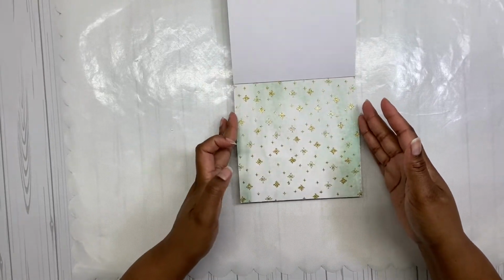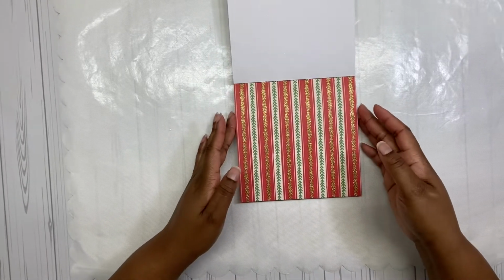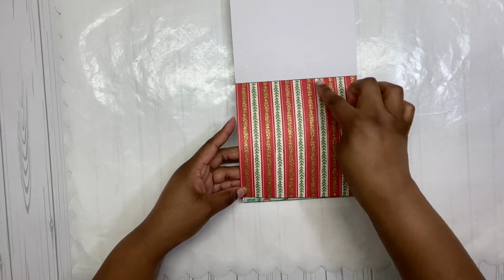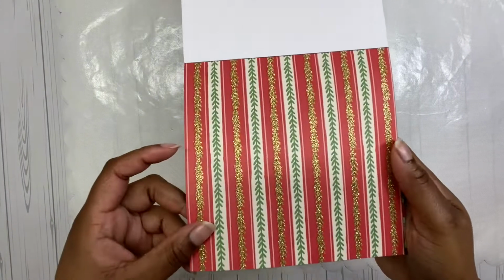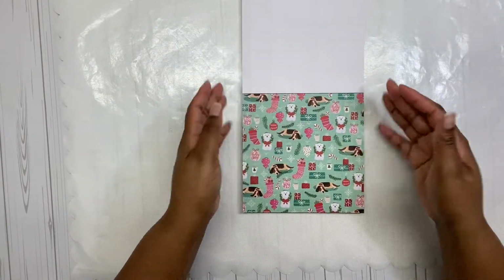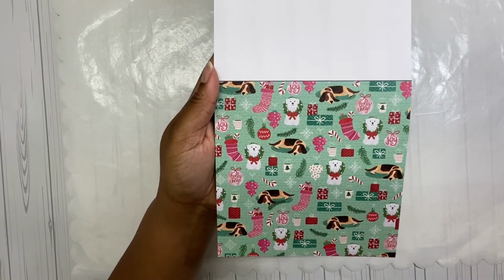So I said there was two sheets each. It looks like there's three sheets of each paper design. So here's another one, and this is really pretty. It has the gold glitter stripe in there. I don't know if you can see the glitter, but yes, gorgeous. Oh, this is so cute. Look at the little dogs. This is so, so cute.